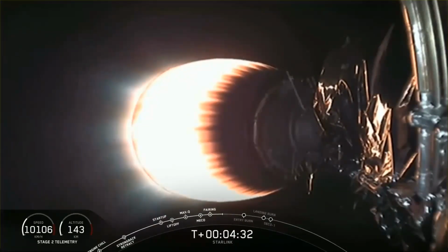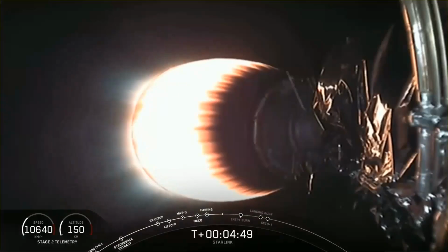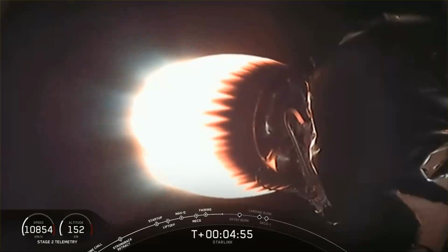The next step for this second stage is going to be SECO 1. That's going to happen at 8 minutes and 47 seconds. But while that's happening, we'll be watching the first stage also coming back down towards the surface of the Earth. This will be the 3rd time that we have attempted to recover this particular first stage.